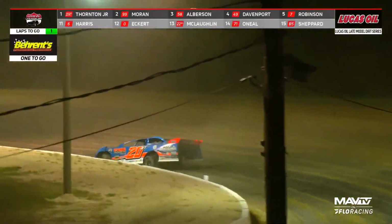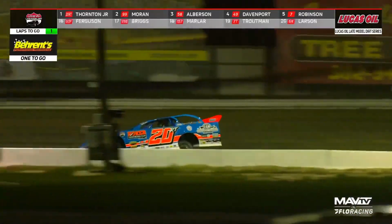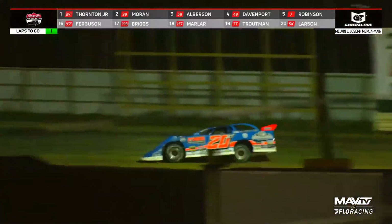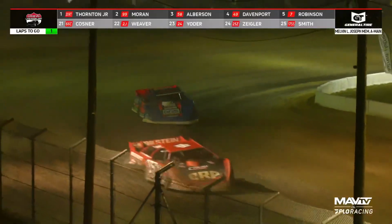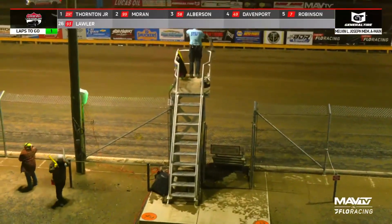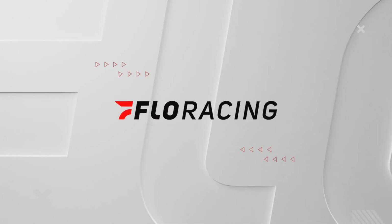The Barons Performance, 1 lap to go. Ricky Thornton Jr. trying to go back-to-back here in Georgetown, Delaware. Will he lead all 49 laps tonight into turn 3? Yes, he will. He's got to go to the scales, though, to make it official. The UNO8 scales, and Ricky Thornton Jr. goes back-to-back in Delaware. That's awesome. With the win in the Lucas Oil Late Model Dirt Series. Moran second, third is Alberson, fourth is going to be Davenport.